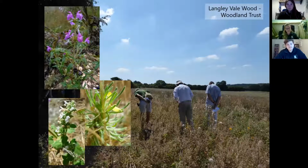Again, there were historical records of red hemp nettle there, but the management over the years hadn't been doing it too many favours. And the Woodland Trust took it on, and they put in appropriate management, and now we've seen the numbers really steadily increase. So it's a fantastic site. It's got a brilliant group of volunteers. And it also gave me some lovely other sightings of ground pine and catmint. So it's a lovely site to work on.